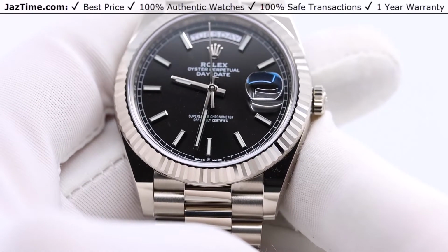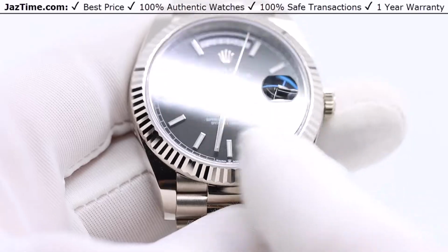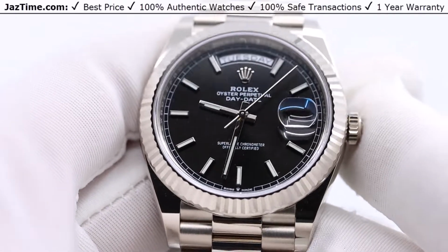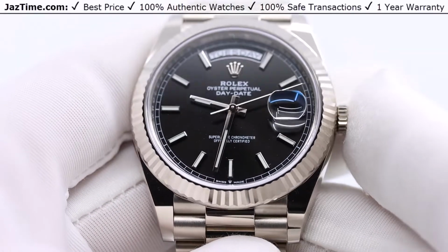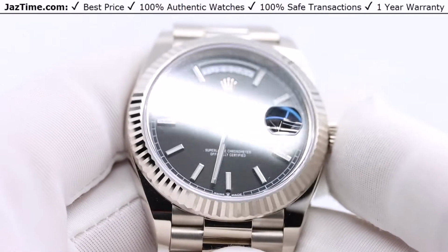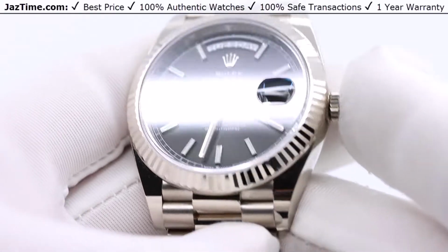Okay, now they make that sunray finish. They make this kind of index style. They make it, at least as of 2023, the making of this video, in this black index style and slate style. I think they only made two index styles. Maybe they'll do more in the future. Who knows? Anyways, that is the dial. Now let's move on to the bracelet.